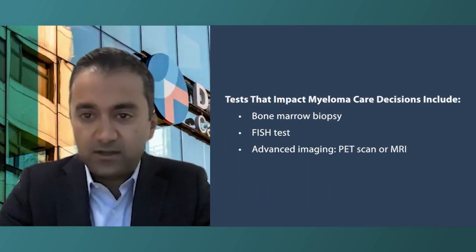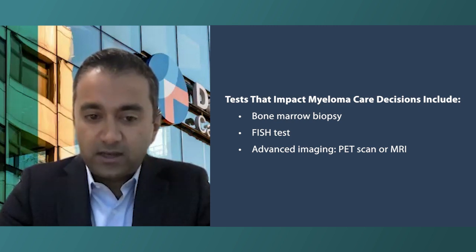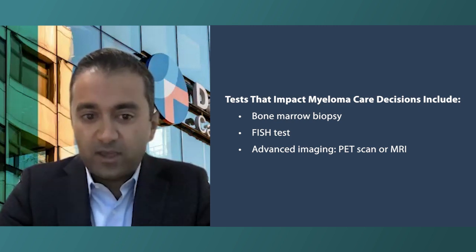Are there specific tests that patients should ask for that could impact their care decisions? Yeah, I think it depends on where they are in their disease state. So if we're looking at whether a patient has a precursor plasma cell disorder or multiple myeloma, then they need all the testing to help us figure that out. So that includes a bone marrow biopsy, the FISH testing, as we just talked about. Advanced imaging, like a PET scan or an MRI, is now critical to identify patients that may have multiple myeloma versus those that have a precursor condition.